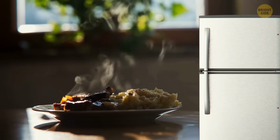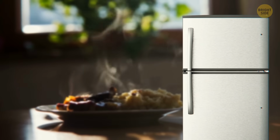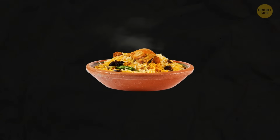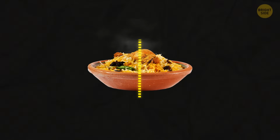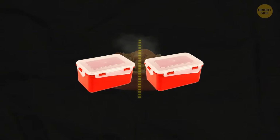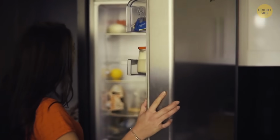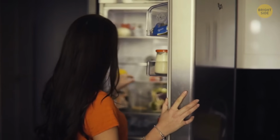The myth that you can't put hot food in the fridge is not true. There's only one rule to follow. Food should be divided into small portions and placed into separate containers, preferably shallow for quicker cooling in the refrigerator. This way, you'll preserve both your food and your fridge.